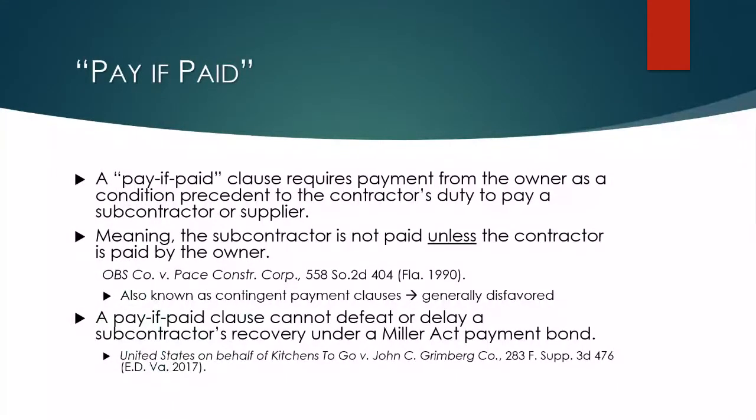We talked a little bit about pay if paid provisions in earlier portions of the presentation. I won't go into the meaning of a pay if paid clause, but keep in mind, just like with the 255.05 presentation, that a pay if paid provision in your contract or your subcontract is not going to defeat or delay a subcontractor's recovery under a Miller Act payment bond claim. The whole purpose of the Miller Act and its predecessor, the Heard Act, was to make sure that certain folks on federal public construction projects are paid, and that's their mechanism to do so. So the policy is you don't want those folks being held up in getting paid for the work that they've done.